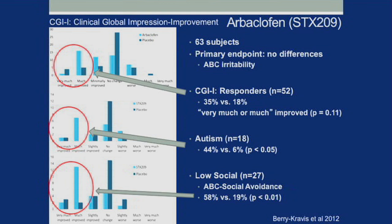So if you look here at a measure of improvement from a clinician rater, it's the CGI, which stands for the Clinical Global Impression Improvement Scale, and it's basically a 7-point scale that goes from very much worse to no change to very much improved. What we consider a good or preferable response is anyone in the much improved to very much improved category. So of those people who did respond to the medication, this subgroup of 52 people, more people who took R-baclofen, 35% versus 18%, were in this very much or much improved rating, although this was not statistically significant.